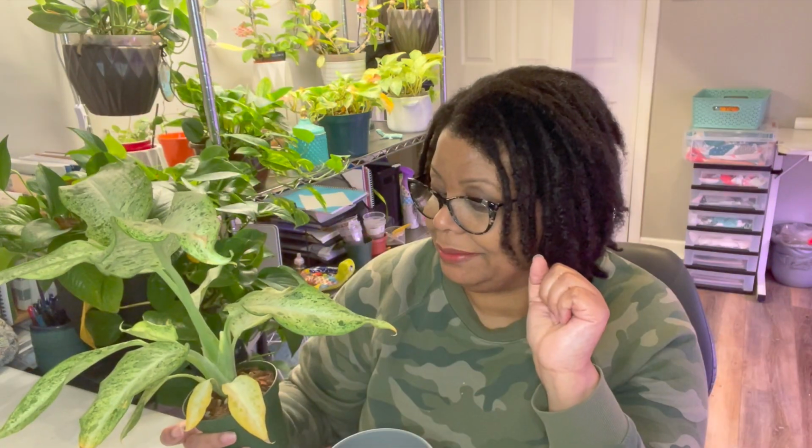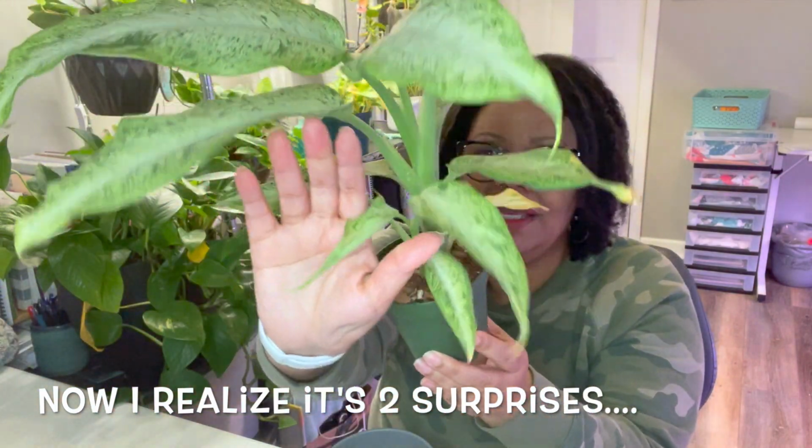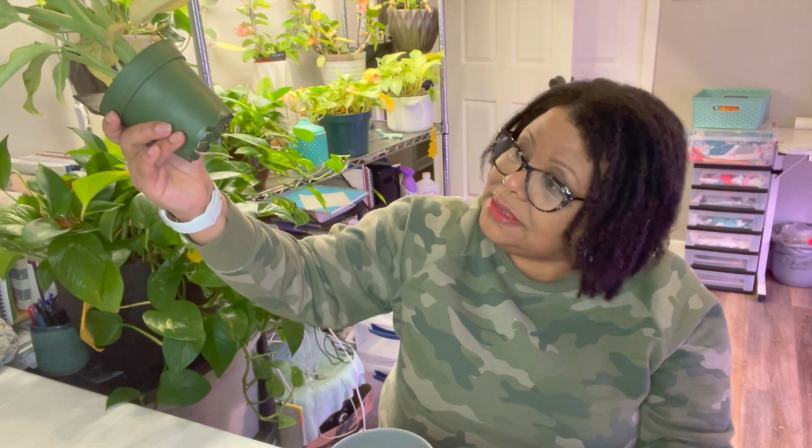She's having a good time taking care of her because the only other Dieffenbachia that I have is actually on this list. And she's the one that gave me a little surprise. So, oh, and she's got a new leaf coming right here, like unfurling right here. I love her. I think she's so pretty. I am gonna wait, but I'm excited to see her grow and get bigger. So I'm loving her.